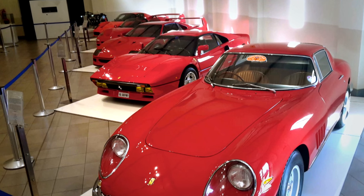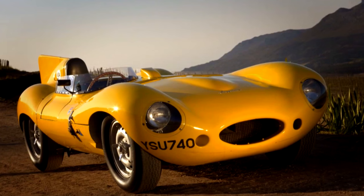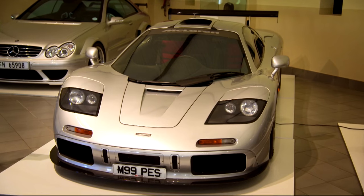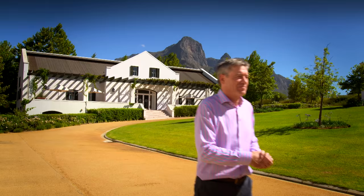Most of the cars here are roadworthy. And I've been told I could take my pick. So what would it be, a Le Mans D-Type? Or my favourite supercar, McLaren F1? No, I'm going to go South African.